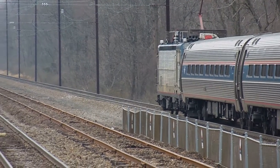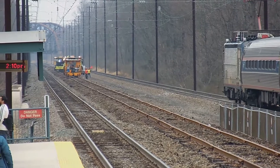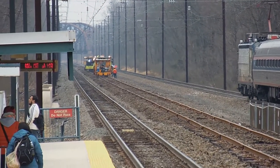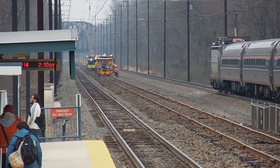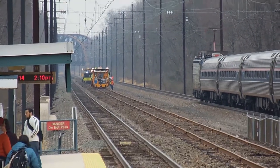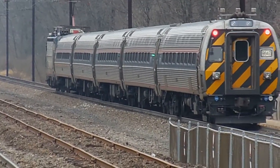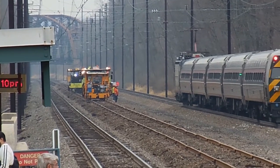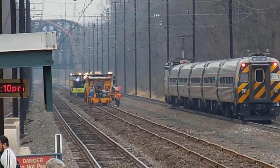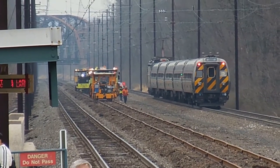There he goes. He's off to Harrisburg. Wow. Sure, I'm gonna miss the AEM-7s once they're retired.